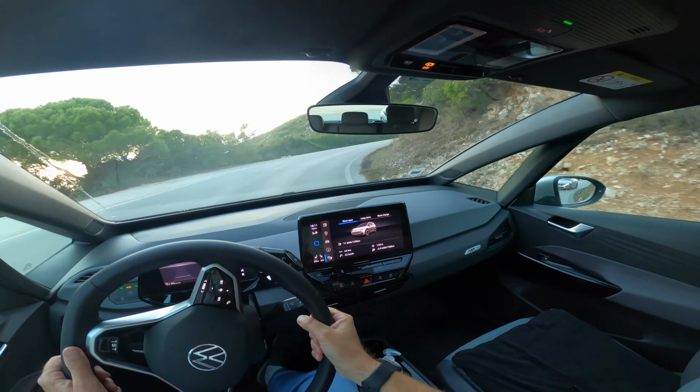I am, and I'm enjoying it even more in this ID.3 first. Absolutely phenomenal here. So here we've got a bit of a downhill. Let's see, my foot's off the accelerator in drive mode, 58. That is regenerating a little bit. You see there, it's regenerating a little bit, but the speed is increasing, 64. I'm going to put my brake on now to slow down around the corner.